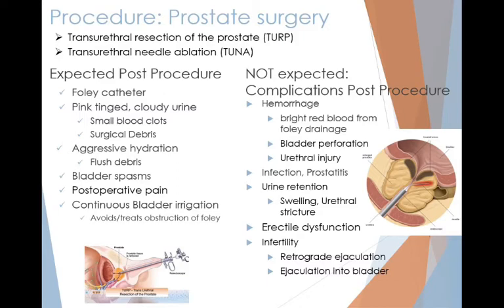Bladder spasms, urethral spasms are common afterwards. Again, we just shoved a tool in there. The urethra is going to spasm. The bladder might spasm, causing pain, urgency, frequency. The Foley catheter is in place for that. There is postoperative pain, and that will be managed by ordered medications, and they may come back with continuous bladder irrigation, or they may need it implemented or started depending on the amount of debris.